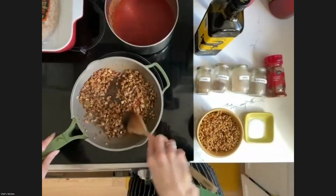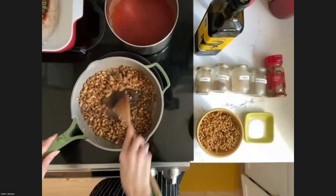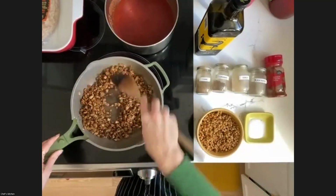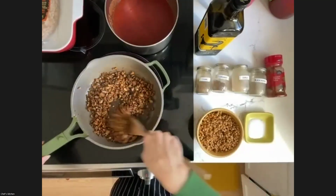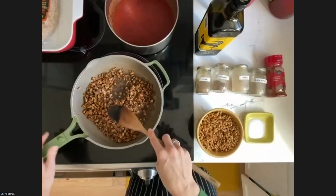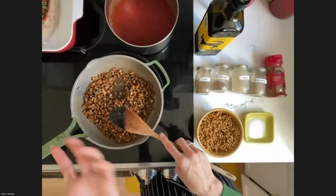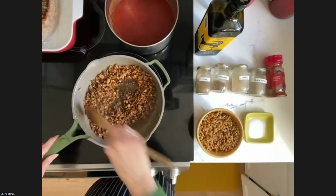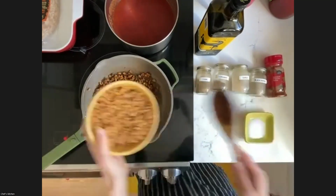Okay, and now we're toasting out those spices until they're fragrant. Everything in this dish is a great component of an anti-cancer diet, especially the spices. They also add antioxidants, and they add flavor without the added salt, fat, sugar, and unhealthy fats. That's nicely toasted. And now I'm going to add the lentils.